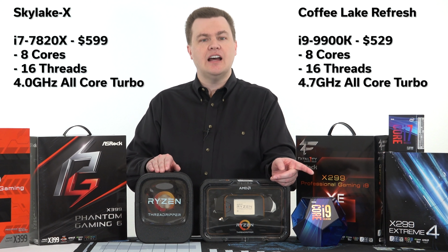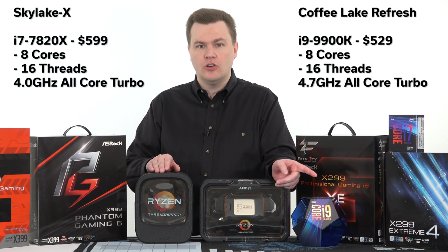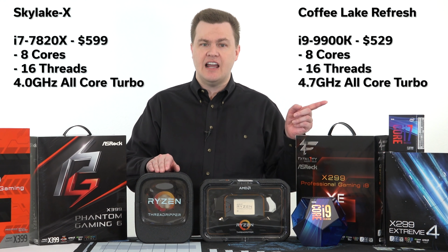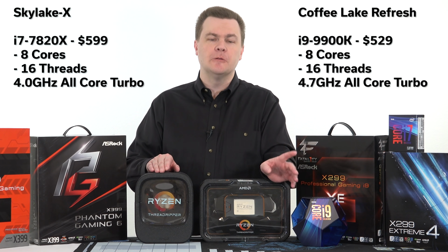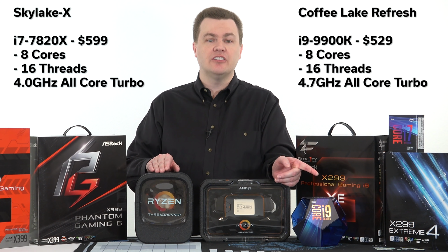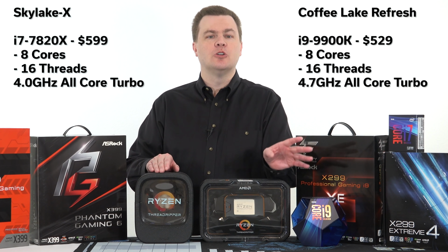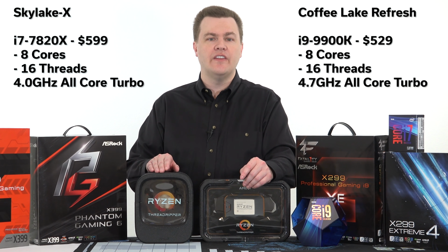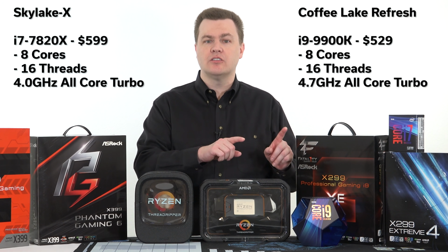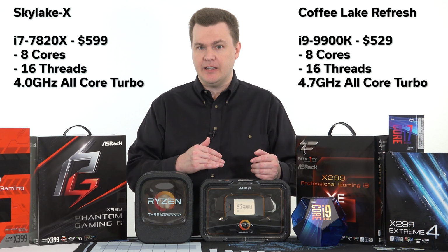The i9-9900K is a 4.7 gigahertz all-core speed out of the box, and it's a newer architecture, Coffee Lake versus Skylake. Not a huge difference, but it is a bit newer. And it installs on less expensive motherboards. It's also soldered, so it overclocks to 5 gigahertz without any issues whatsoever. Put a reasonably decent air cooler on there, and you'll get 5 gigahertz without a problem. That's a whole 1 gigahertz faster clock speed on a newer architecture for less money.